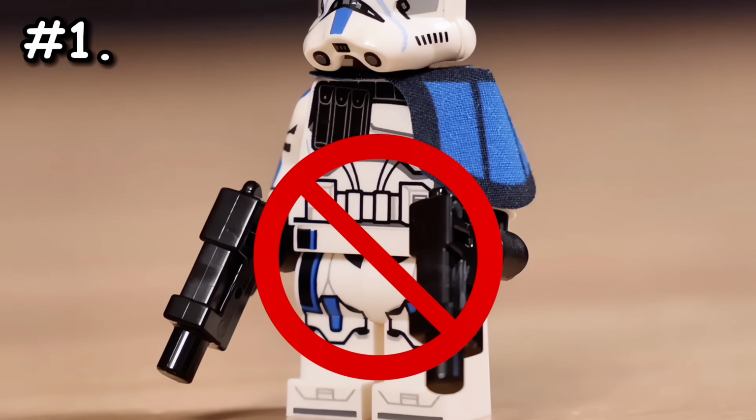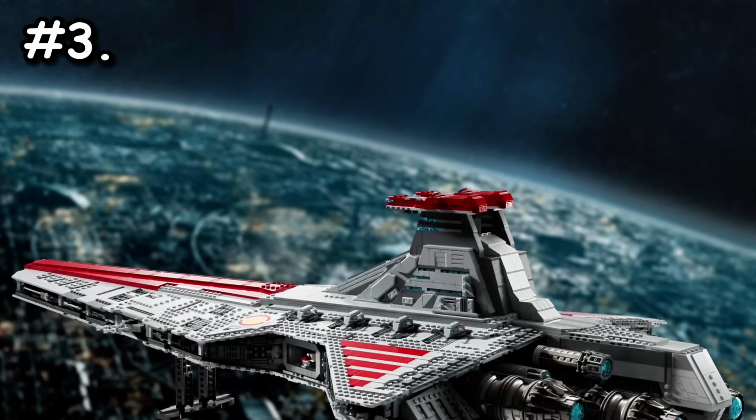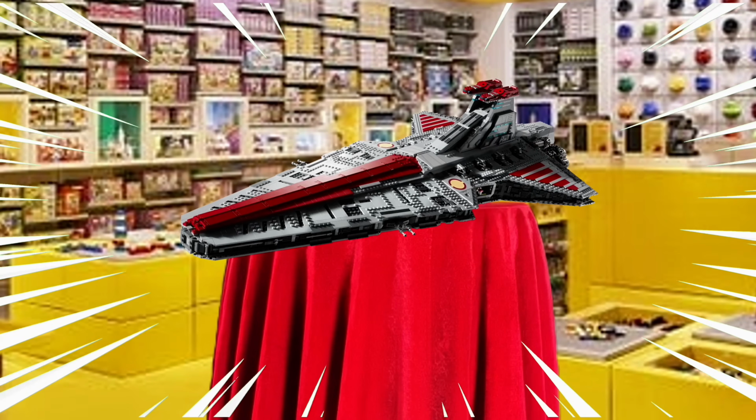1, Captain Rex has no waist cape. 2, there are a ton of stickers. And 3, there's no interior. However, these red flags are tiny compared to the greatness of the Venator.